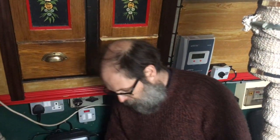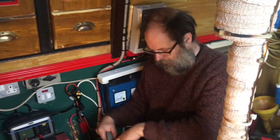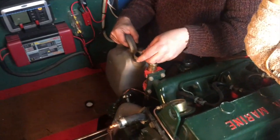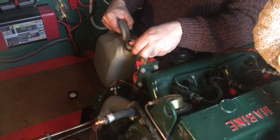Although we do run the engine for at least 20 minutes just to warm the oil up and turn up any muck in it. Then, a bit of light there so you can see, I'm going to start pumping the old oil out with the hand pump.